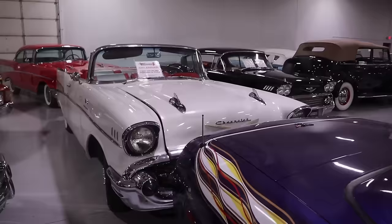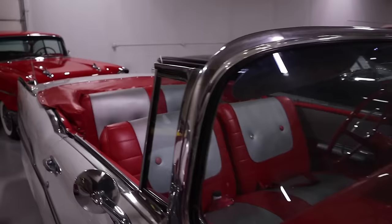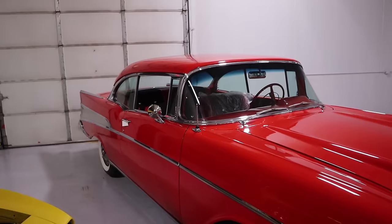Another 57 here. Got a couple of 57s here. This one just arrived. Not sure. Don't have any info on her. Another beauty one though. My goodness, with the red and silver interior again. This red one here. Shoot. No info on these two. I'm not sure, but the only information I have on these is that they're gorgeous.